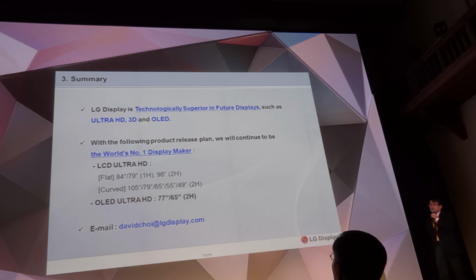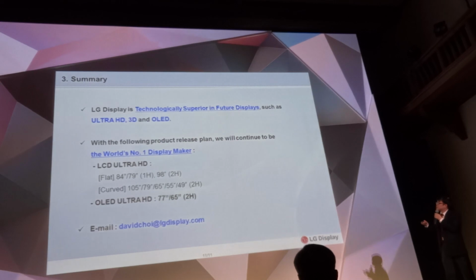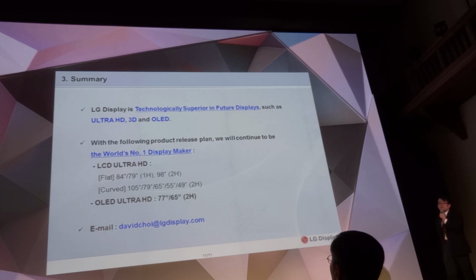In summary, LG Display is technologically superior in future displays such as Ultra HD, 3D, and OLED. With the following product release plan, we will continue to be the worldwide number one display maker. We will start mass production of curved TVs from 105 inches to 49 inches in the second half of this year, and OLED Ultra HD will also be available in the second half of this year in 77 inches and 65 inches.